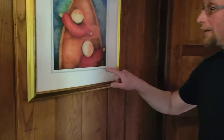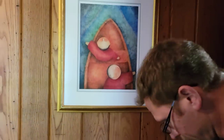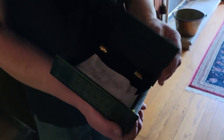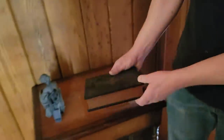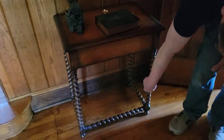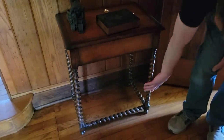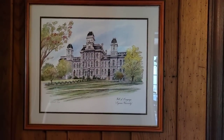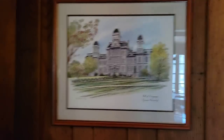This is signed right here. Who knows? Now this looks like a book, but it's a faux book. So kind of cool. And we got nice furniture everywhere. This is called a rope turned, I believe. So it kind of looks like rope right there. Syracuse University. And then let's take a look at this.